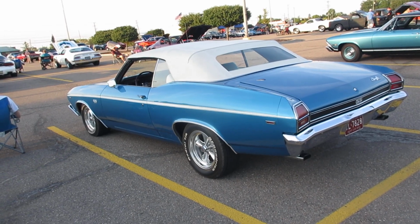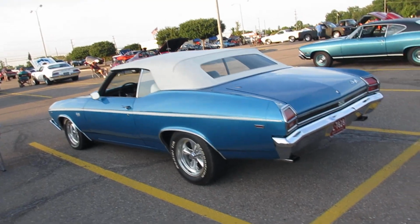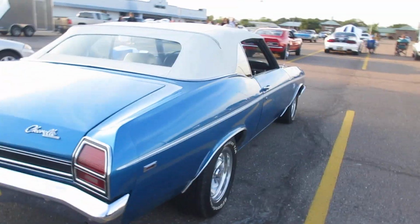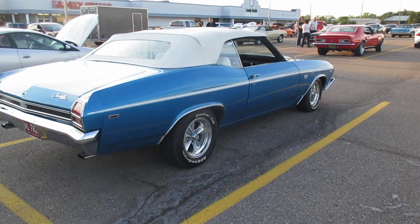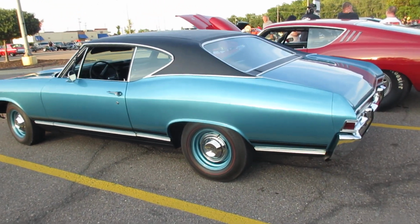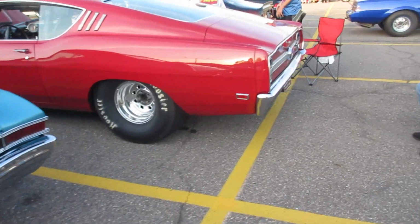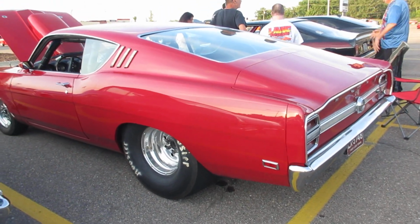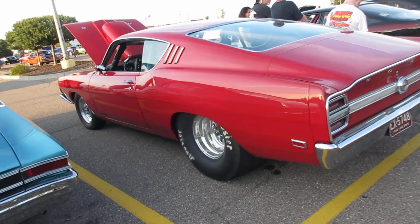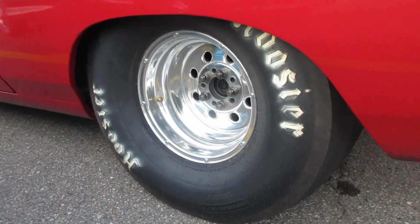Nice Chevelle SS, 1969, convertible, 396, real nice wheels. Didn't want to leave without noting that. Sharpness there. Here's a similar year Chevelle, but it's got hubcaps on it. Now check out this guy. Beautiful. Oh, 69 Ford Torino drag car, it looks like here. Nice big, massive wheel back here.